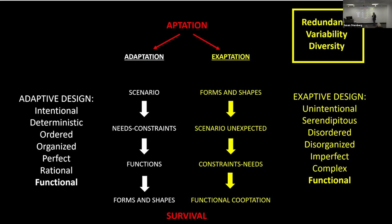What I want you to notice is that there is a kind of negative aspect in this. This depends on our taxonomy. In fact, they use completely different terms here.